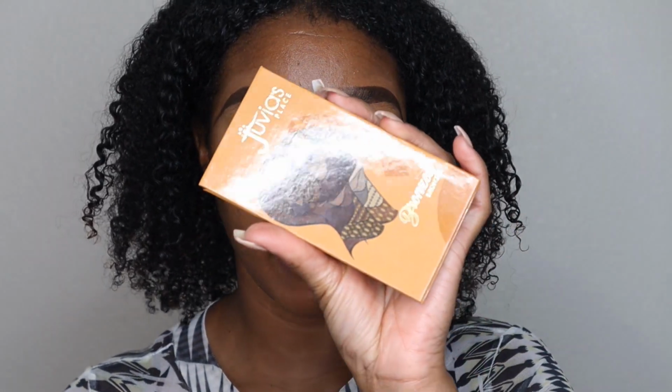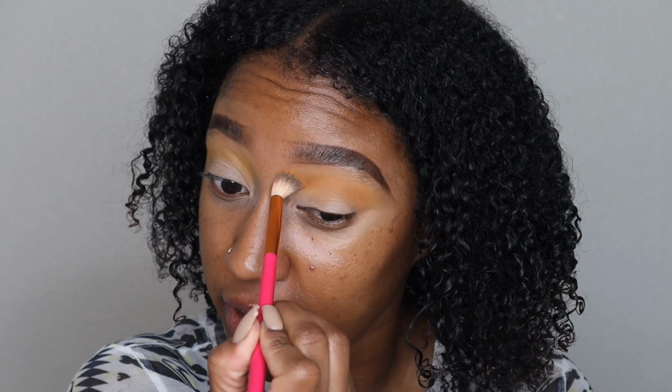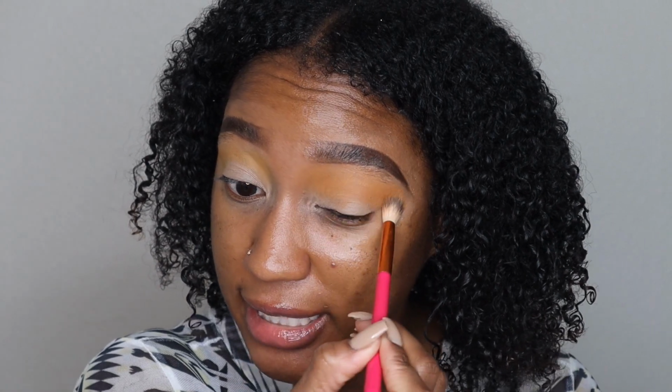And then I'm gonna go into my Juvia's Place bronze palette. This is the tan one, and I'm gonna use the top color, and that's gonna also be my transition shade. And as you guys can see, it gives us even more warmth than the yellow shade, but the two blend really nicely together to give us just a nice look in the crease.